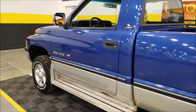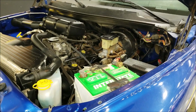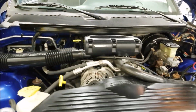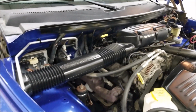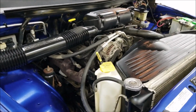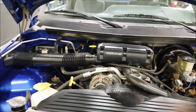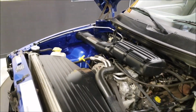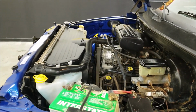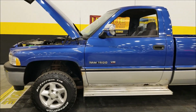I'm going to pause this video a second and just pop that engine bay so you can at least take a look under the hood. All right, here we go. Hood popped. V8, like I said, smooth runner. 5.9 liter. That is paired with an automatic transmission, of course, if you noticed that when we were looking at the interior. Kind of gives you an idea how it looks underneath there. Again, stock, 1997 Dodge Ram 1500, regular cab, long box.